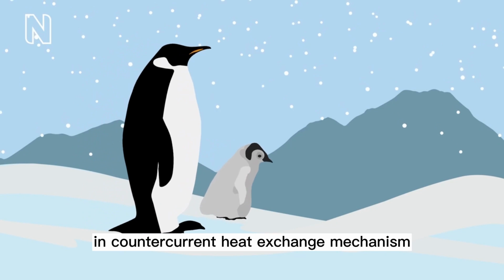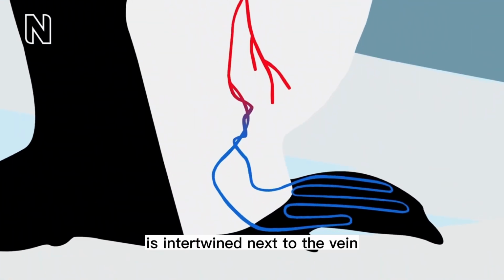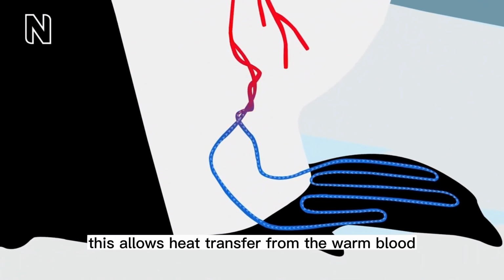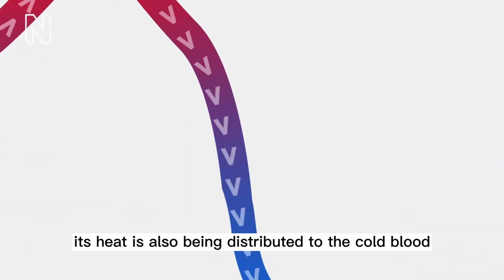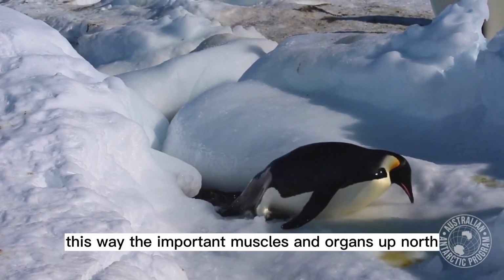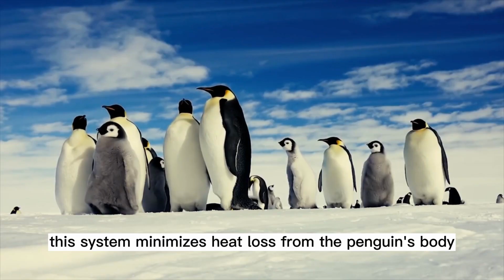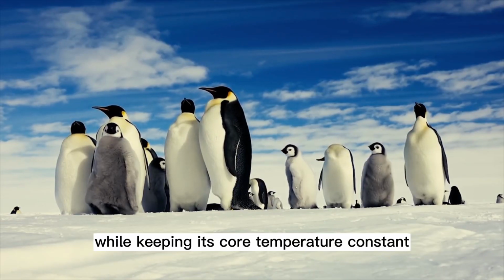In countercurrent heat exchange mechanism, the artery that transports warm blood to the feet is intertwined next to the vein. This allows heat transfer from the warm blood to the cold blood. As the blood travels south to the penguin's feet, its heat is also being distributed to the cold blood traveling up its body. This way, the important muscles and organs up north are kept warm. This system minimizes heat loss from the penguin's body while keeping its core temperature constant.